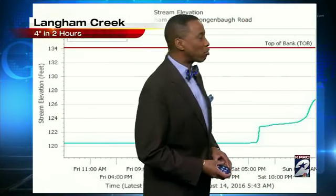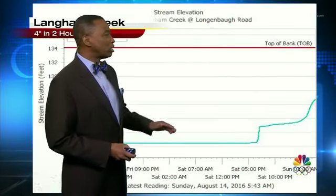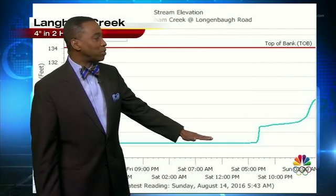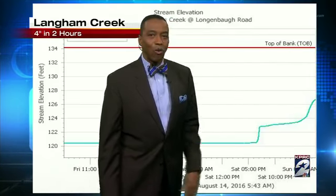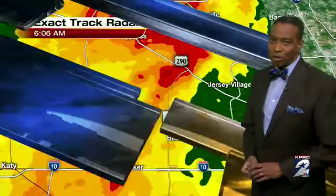I want to show you this Langham Creek area. This is from the Harris County Flood Control website, showing the levels in the bank in the creek itself. And look what happens here. Very early this morning, the level goes up, really goes up like late last night, and then later on this morning goes way up. It did not go out of banks, and it's not expected to go out of banks, at least at this time.